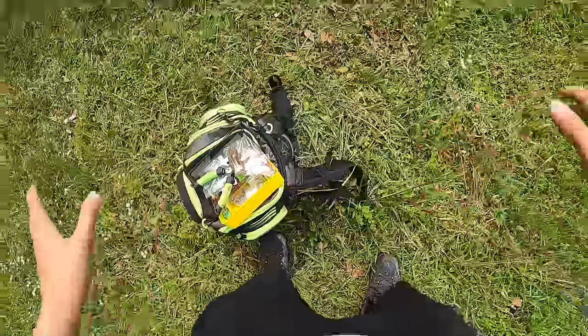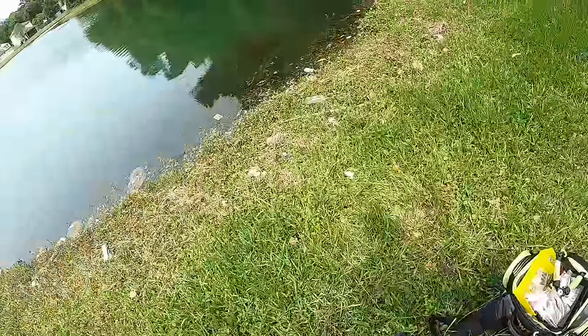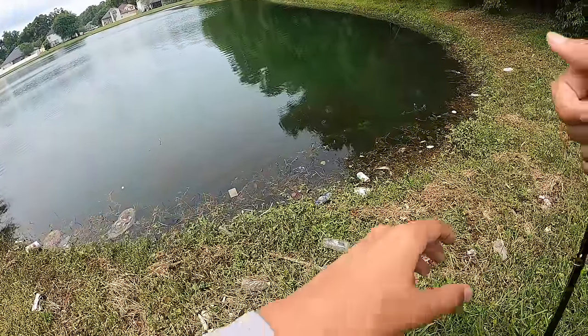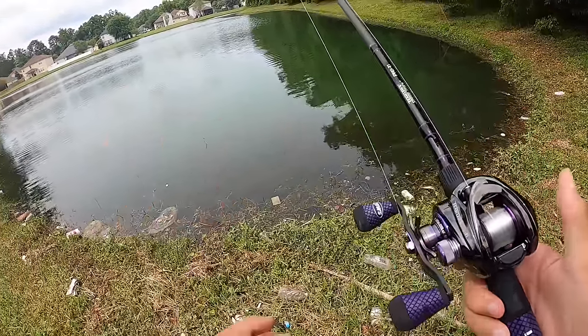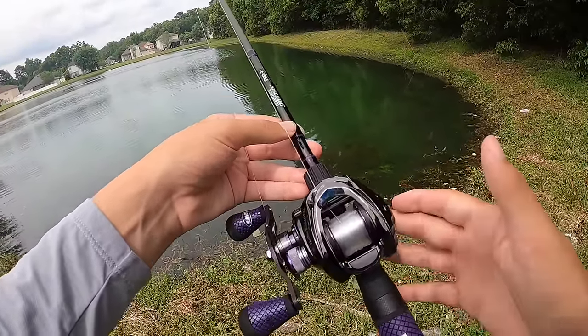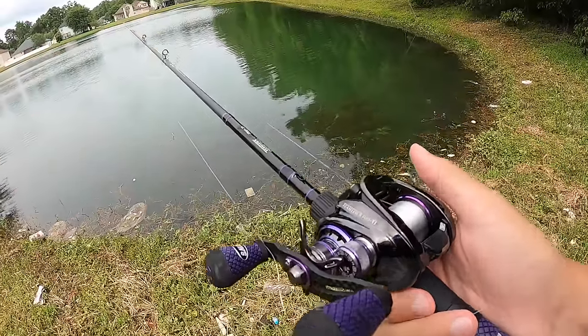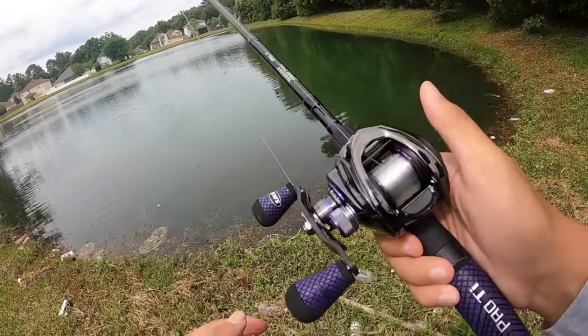So before we even get into this, we are introducing a new setup on the channel. We figured, we're fishing with the most expensive fishing kit on Amazon, why not use, this is ridiculous, my most expensive fishing combo. This thing is freaking pricey, but it is absolutely gorgeous. This is a Luz Pro TI reel and a Luz Pro TI rod. And it's just, oh my gosh.